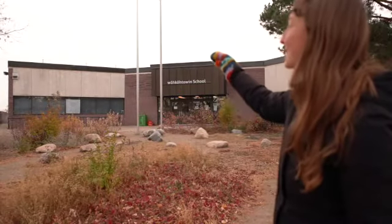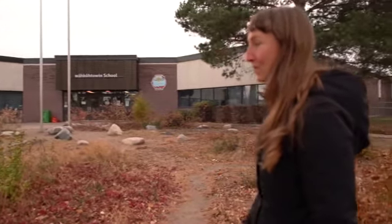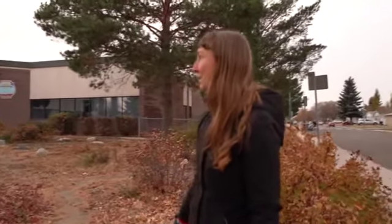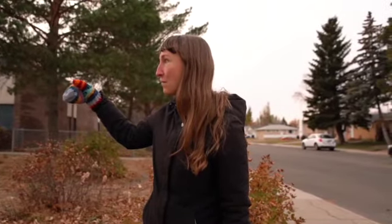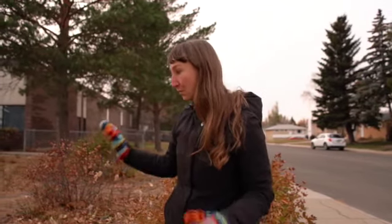Then also mixing in food plants, because there's a lot of talk of food security in this community. And so some of the berry shrubs are native, but some of them are domestic berry shrubs. But the rest of the plants that are in here are native to Saskatchewan, other than a few weeds that got in here and there.